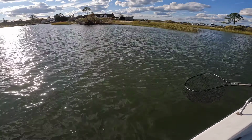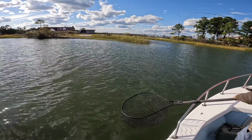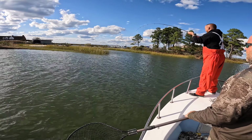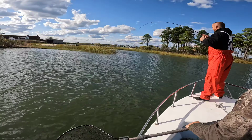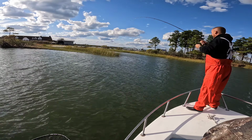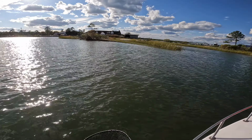I don't want to turn the motor on. Big drum. Big drum. Get him, Dwayne. I love the sound of that drag. There's another one behind it too. That's the same one. He's swimming around swirling. That's a big drum.